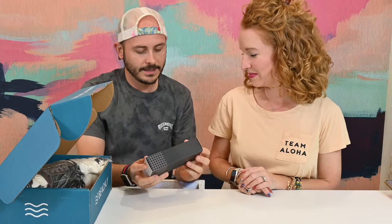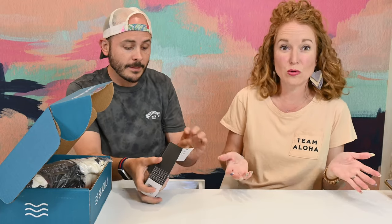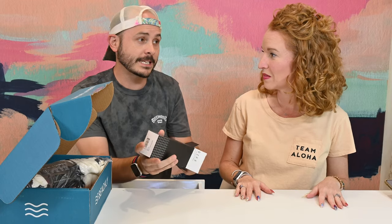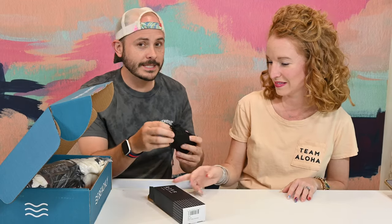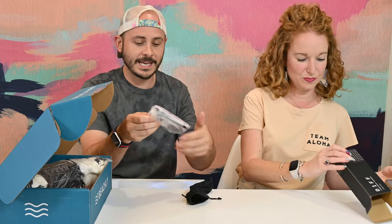Okay, we'll start with the sunglasses, because you already spoiled that. Diff, which is a brand that's been around for a long time. It's so trendy right now. I remember seeing it in a subscription box about 6 years ago. Never heard of it, but now I see them everywhere. Yeah, it's a great organization. I need new sunglasses, too.